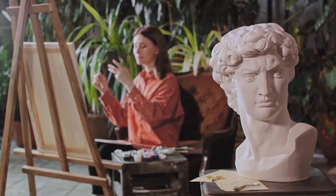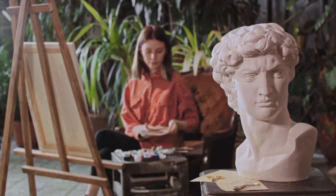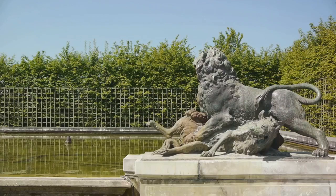Crafted from materials as diverse as stone, metal, and ceramic, these pieces of art enhance the beauty of a garden in their own unique way. The right sculpture can become a stunning focal point in your garden, creating an eye-catching feature that draws the viewer in.